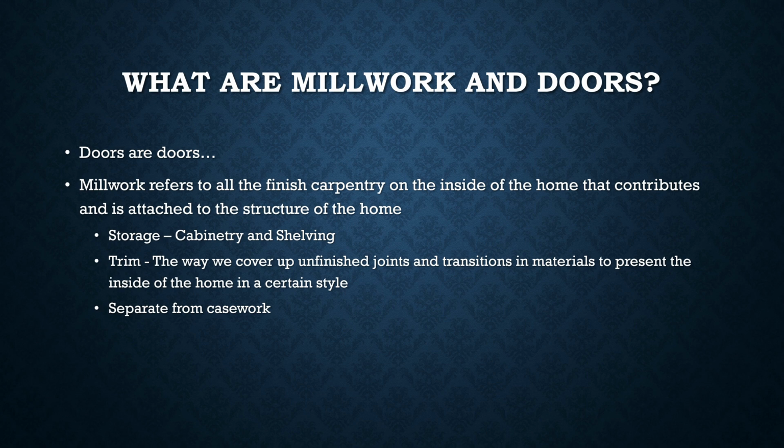Millwork refers to all of the finished carpentry on the inside of the home that's attached to, and contributing to, the structure of the home, right? So this is not the same thing as casework. Millwork and casework are different. Casework is things like dressers or furniture, maybe shelving that's separate from the home itself that you can move around, right? So that's casework. And we're not going to talk about that.